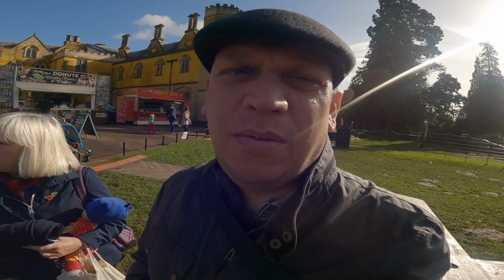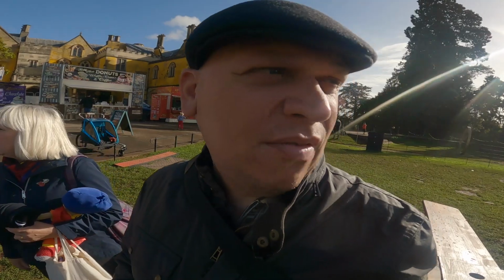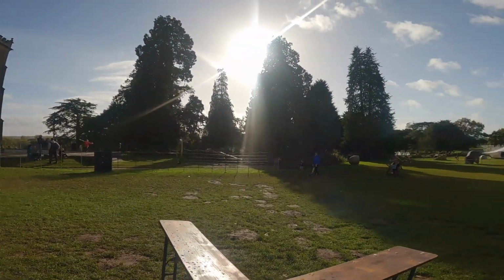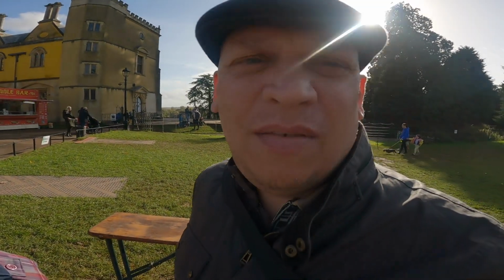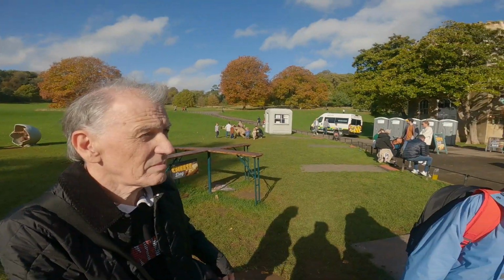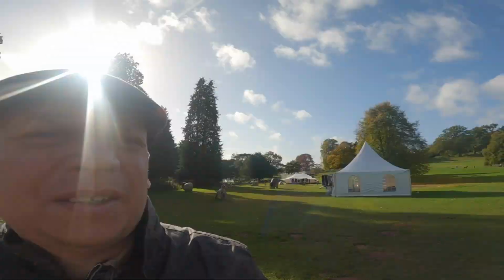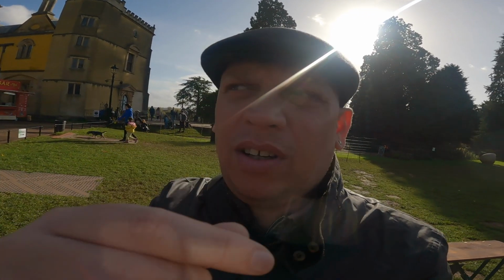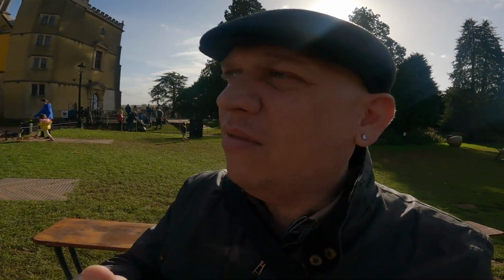So guys, we're at what we think is the entrance, but there's no signs to tell you where to go. Now, I'm looking at around here. There's no one policing it, so I'm confident if we hadn't paid, we could get in. Which is a bit odd. There's what I thought was a toilet. There is a box office, but there's no signs to say where you've got to go. So at a minute, a little bit confused.